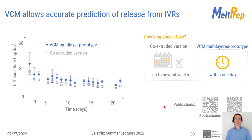What does that mean? It is empowering the single researcher. One single scientist can perform the VCM process, making the samples the first half of the day and still has the afternoon to focus on research.